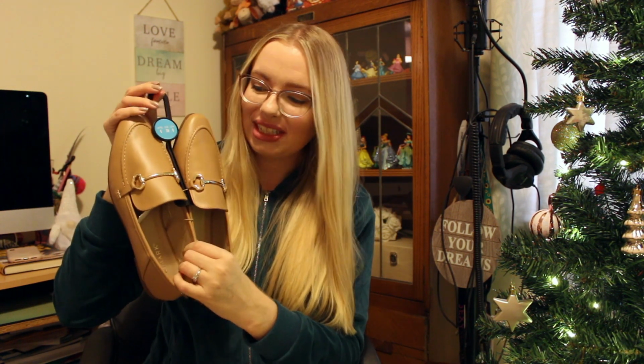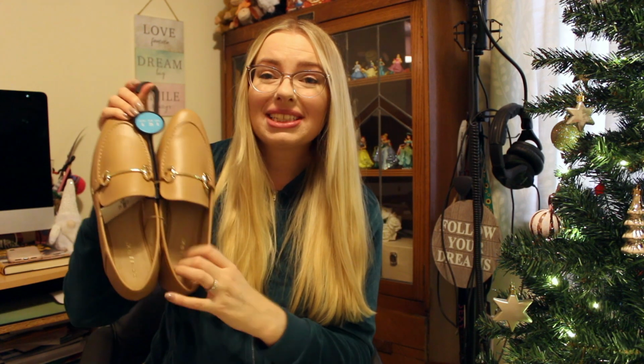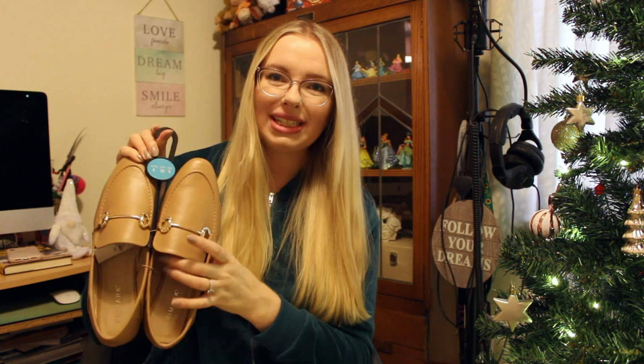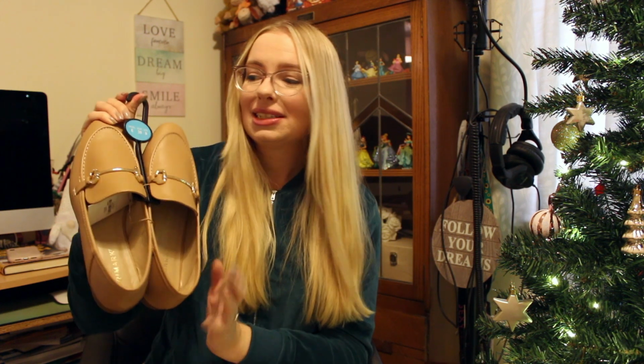I've been trying to get good quality neutrals into my wardrobe, but I had to get these in Primark. If you watched my last Primark haul, you would have seen me show these to you already, but in a different colour. They were in a sort of creamy beige colour. They now have them in brown, and honestly they are so soft as shoes go. Obviously these sort of shoes are often quite stiff and I find they're not very comfortable, but the Primark ones are amazing, so I would recommend them.